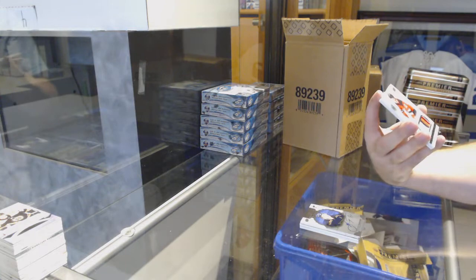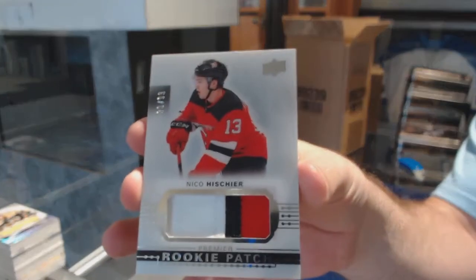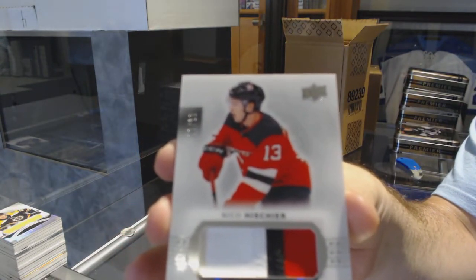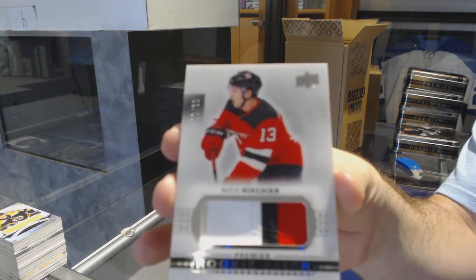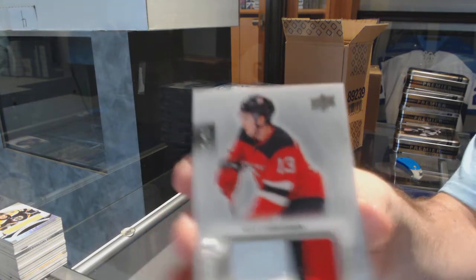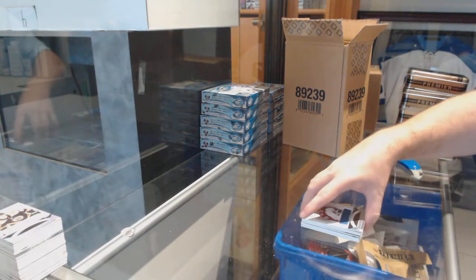Number 299 for the New Jersey Devils, Nico Hischier. Rookie patch numbered to 99, Nico Hischier. Get it signed. And Colorado, J.T. Compher. There she goes.